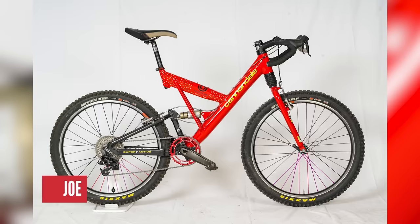Okay, now we're on something very controversial. Actually, one thing: Cannondale. It's a full suspension mountain bike. Wow, with drop bars. But it's got dual suspension. It says it's a Flying V. I always thought it was a Super V, but I could definitely be proved wrong. It says Super V Active on the chain. What V is that?